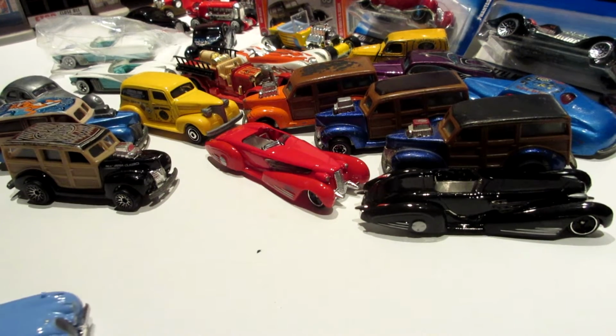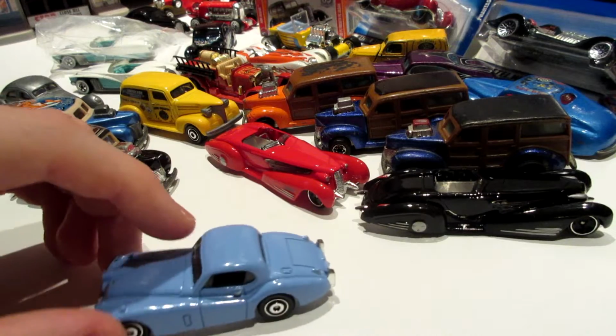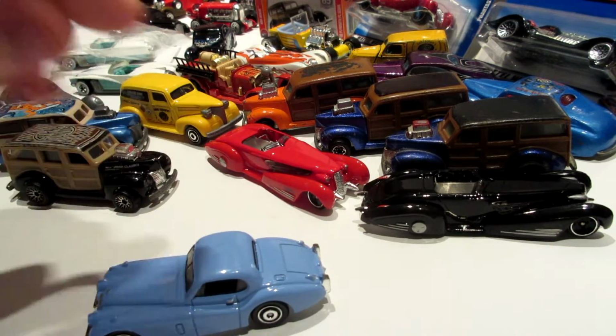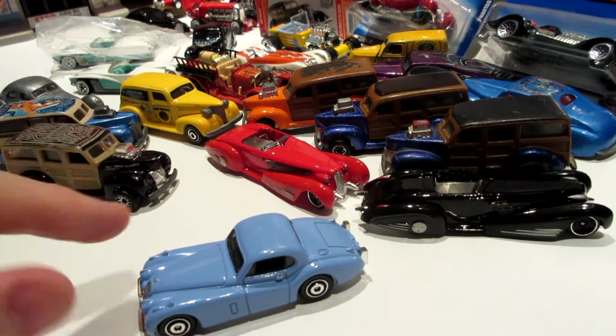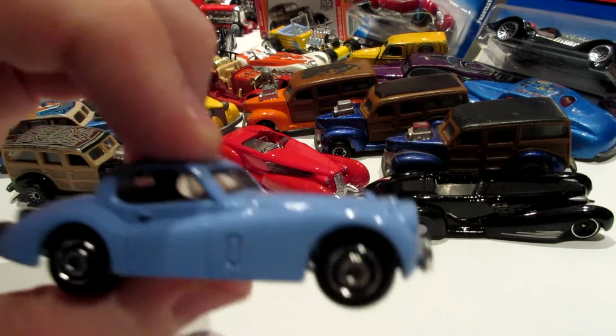Mattel seems to be running out of ideas, so this will be a great spot. If you do this, Mattel, I will really appreciate it. I will probably be the first one to go after these cars, since I'm a classic car maniac.